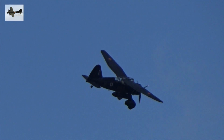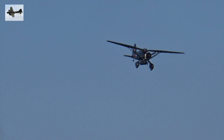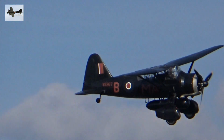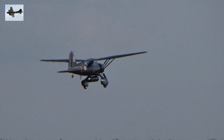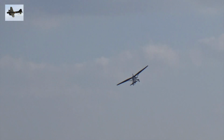Taxis in, you can see where it got its nickname of Kukuruznik from, the combine harvester. The roles the Lysander took up was air sea rescue, particularly for downed pilots in the Channel during the Battle of Britain. That centre rack that contains the fuel and weapons tank.